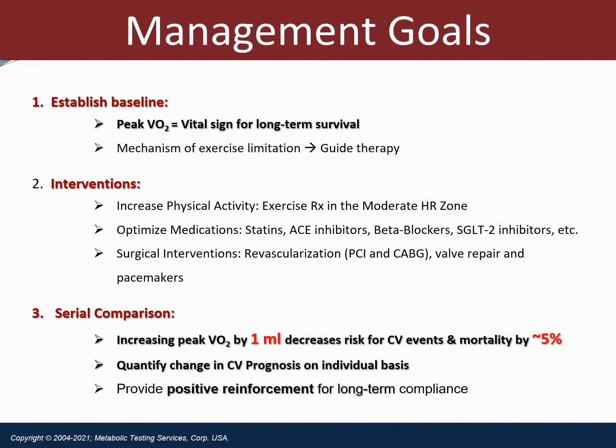The primary goal of every baseline test is to establish peak oxygen uptake at peak exercise capacity as a vital sign for long-term prognosis and management. Peak VO2, which is your oxygen consumption at peak exercise, is the #1 predictor of all-cause mortality and a gold standard in all of medicine. The second goal of every test is to determine the mechanism of exercise limitation, which helps us to guide therapy.